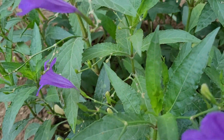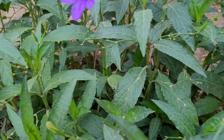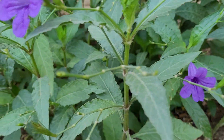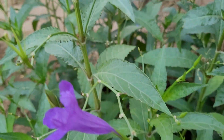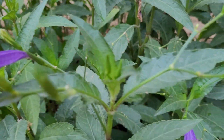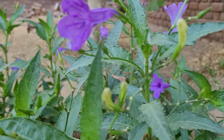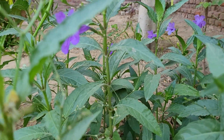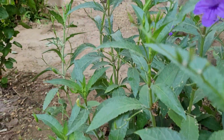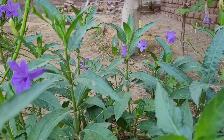It is a perennial herb, 1 meter tall, stems green or purple, flowers borne in solitary or in clusters at the tip of these stems. You are seeing the buds also. Usually they are purple, but you can also find white and pink in this.